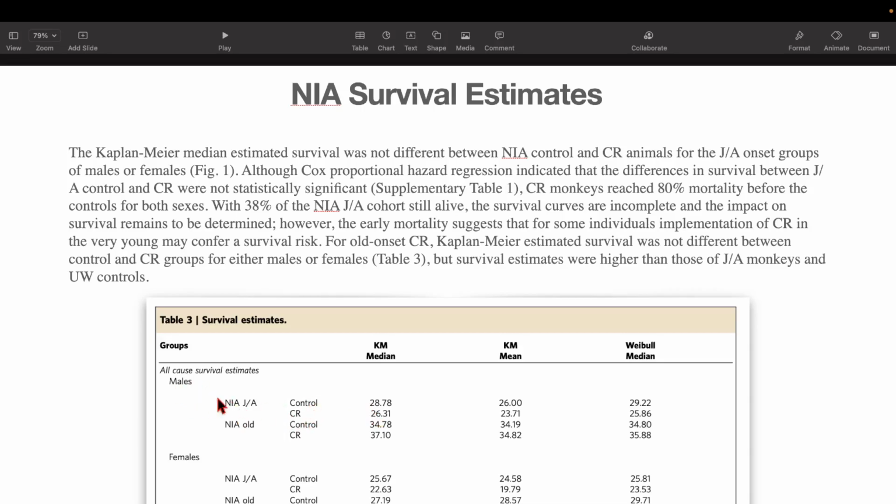So here we have for males in the NIA study, juvenile and adolescents, control versus calorically restricted. The controls, their median according to this statistic was about 28.7 years, whereas the calorically restricted was 26.3 years. Over here with this different statistic, the mean came out to be about 26 years, whereas the calorically restricted mean age came out to be about 23.7. And then with the Weibull median, the control group's age was about 29 on average, and the calorically restricted was about 25 years. So in the juvenile and adolescents, the calorically restricted group, according to these statistics, all live significantly less than the control group monkeys.